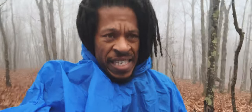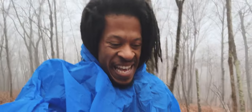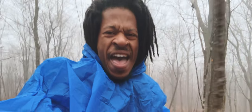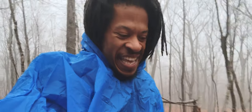About 40 degrees out here. It's not really cold, but it's cold enough and it's raining. I'm heading up to Coal Mountain right now. I want to show you this awesome spot, and I bet it looks amazing with this fog and rain.